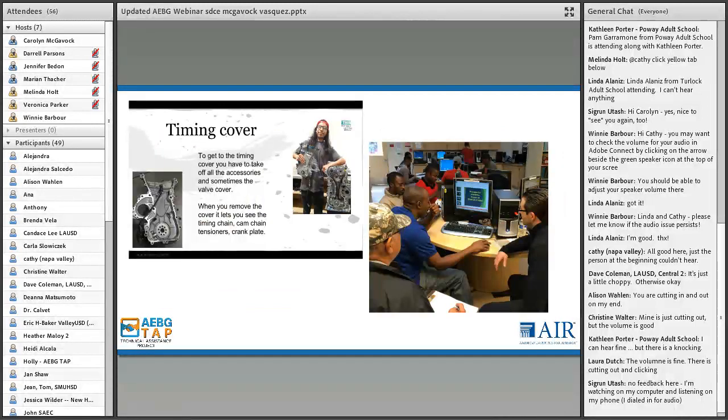We incorporate writing by having students create Google Slides about what Frank has demonstrated. So we encourage them to take pictures and then have them write about the part and what its function is. And then they get to present their slides to Frank. So they have to listen about the parts, write about the parts, and speak about the parts.